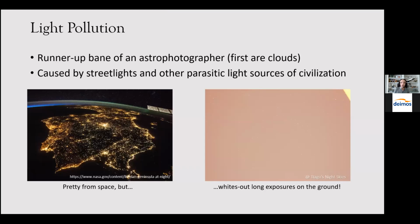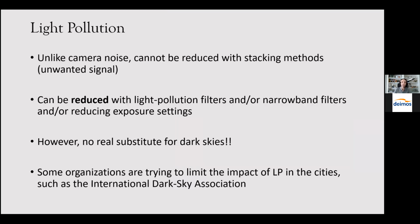Light pollution is the bane of astrophotography after clouds, caused by street lights and other parasitic light sources. On the left, you can see an image that most of us are probably very familiar with, a beautiful sight from space. But when you are on the ground in these cities and you try a long exposure, it completely washes out your image. There are some techniques and specific filters that you can use to reduce this, but there is really no substitute for a dark sky location.